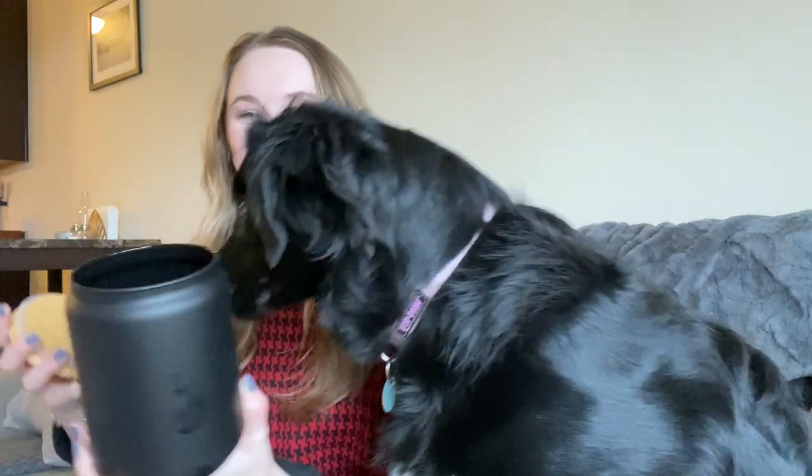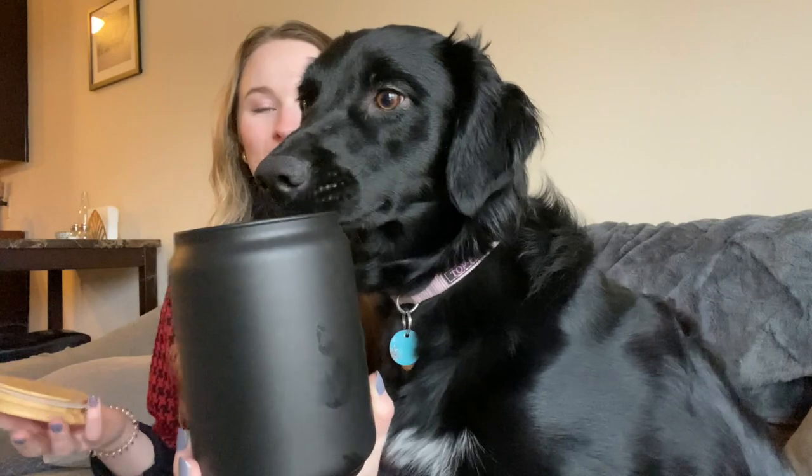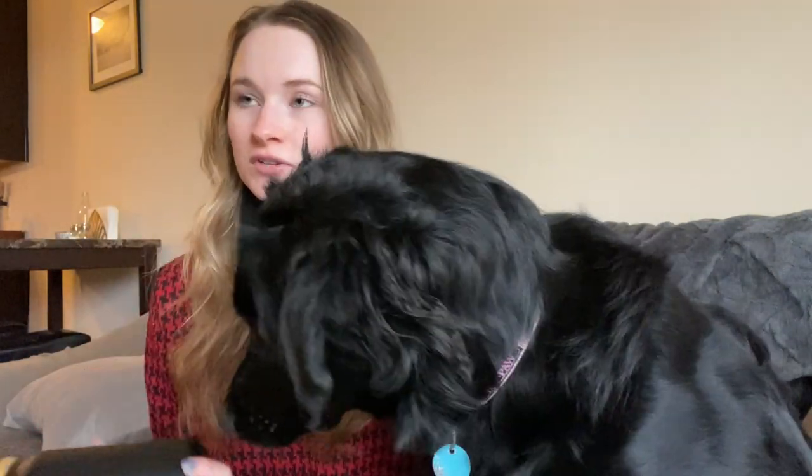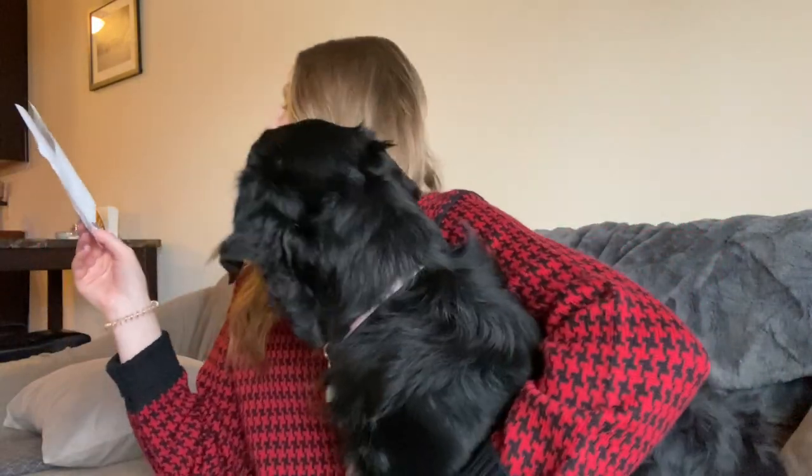And then I got this little canister. I think Lucy knows it's for her. It's gonna hold her treats. Yeah, I said treat. It's just black. I thought it was really cute with this wood lid. I've just been keeping her treats underneath of our kitchen sink, so I kind of wanted to get something that would hold them. And let's see how much this was. I think it was $6.99, so super cute.